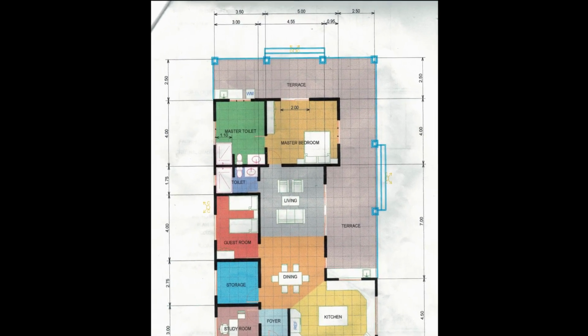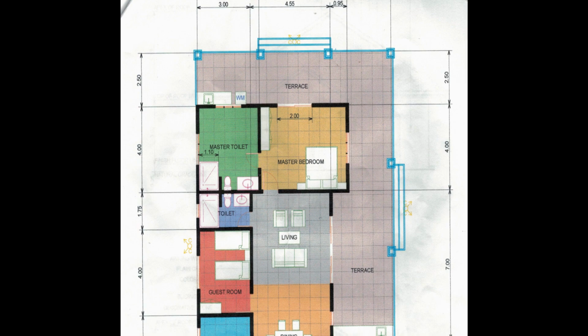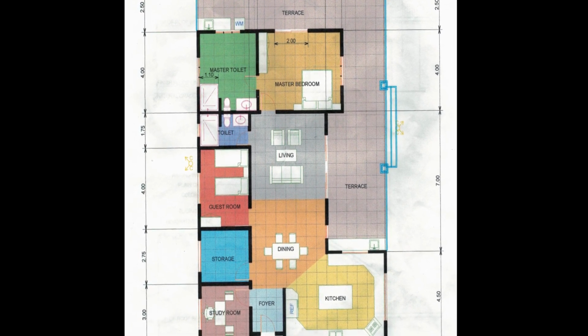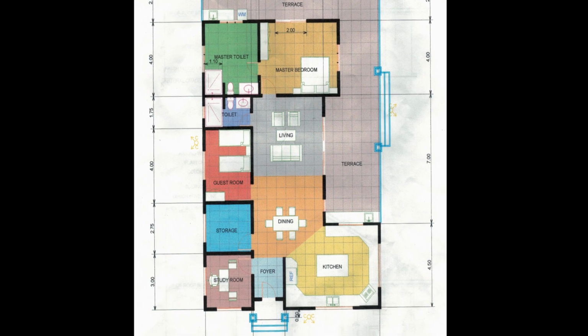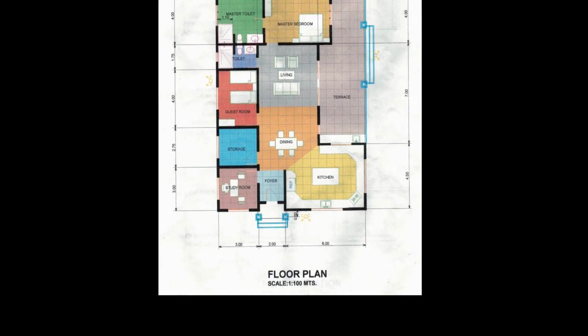The total floor area is 198 square meters. 62 square meters are covered patios, and 136 square meters is the inside of the house. The master suite with CR and bedroom is 34 square meters. The dining and living area, inside only, is 32 square meters, and the big kitchen area is 36 square meters. The dimensions are 11 meters by 18 meters.